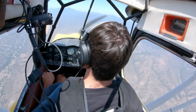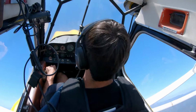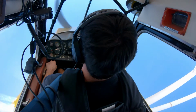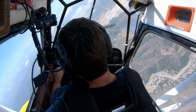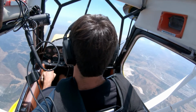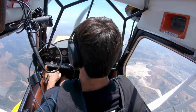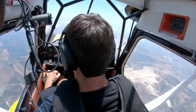There we go. Pause. Full power, pull back. Pull back harder, keep that energy. Pause. Stop it. Roll. Get that rudder in. There you go. Yeah, you were letting go of the rudder before the wings were level. You've got to keep the rudder in as long as you're rolling. The left rudder? Yeah. I thought I was maxed out on the left rudder that time. No, you weren't using enough of it.